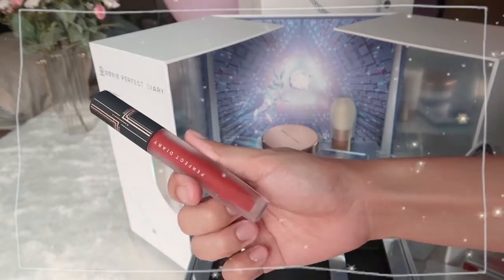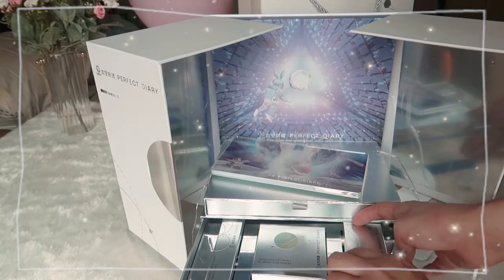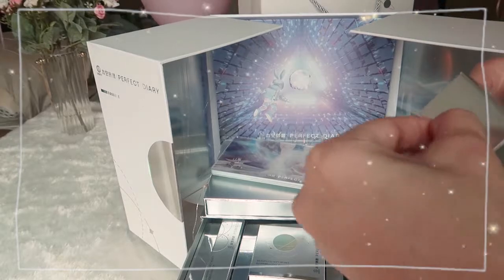I would actually use this, not every day, but if I want to spice up my look and have a red lipstick, I wouldn't mind having this. It is so smooth, and okay, the packaging wise, it's okay. It's not the best, but I've seen better. But this one, the feeling when you hold it is so good. I really like it. So the next thing that you get in the box is this fluffy brush.